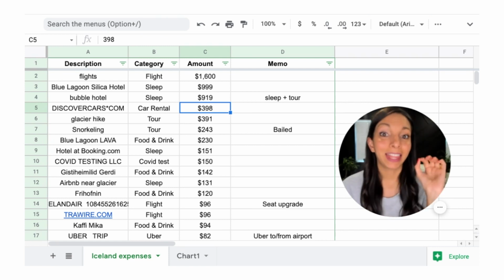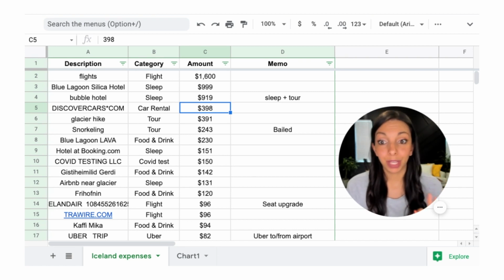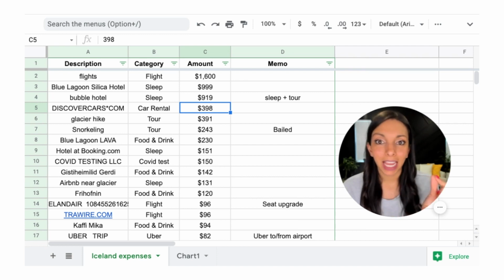If we didn't, that would have been a $1,000 expense for this tiny little chip on the windshield. So make sure you look at your car really, really well, or at least take a good video of every area so you have that for later.